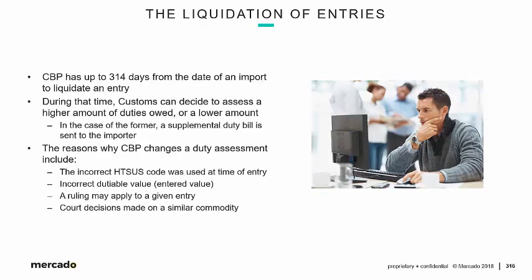In terms of time, CBP has up to 314 days from the date of an import to liquidate an entry. Second bullet, during that time, Customs can decide to assess a higher amount of duties owed or a lower amount. And as one might imagine, the instances of being informed of a higher amount are greater than an instance of being notified of a lower amount. In the case of CBP coming back and saying more duties are owed, a supplemental duty bill is sent to the importer. CBP has 314 days to do that. They actually have longer. We'll talk about that in just a second, too.